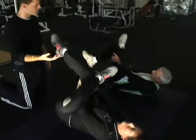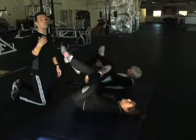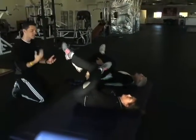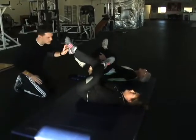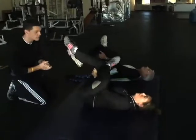Notice they're breathing nicely. One thing you don't want to do when stretching is hold your breath. The more you breathe and breathe deeply, the deeper it allows you to get into that stretch. Very good. You want to hold them at least 15 to 30 seconds when you do these.